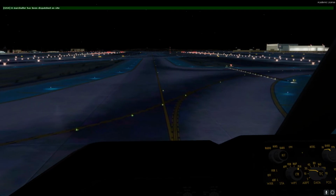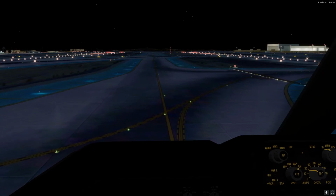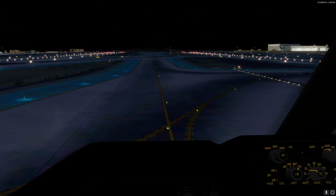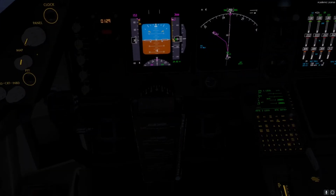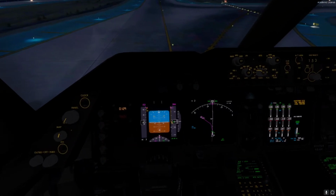United 158, radar contact, climb maintain 13,000. 13,000, United 158 Heavy. Giant 1820 Heavy, runway 25 left, clear to land. Clear to land 25 left, Giant 1820 Heavy.